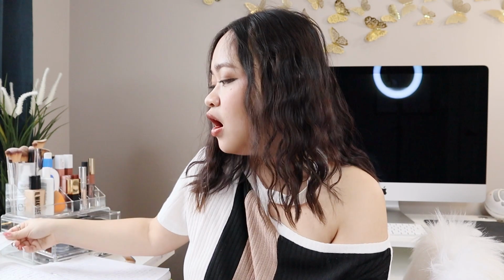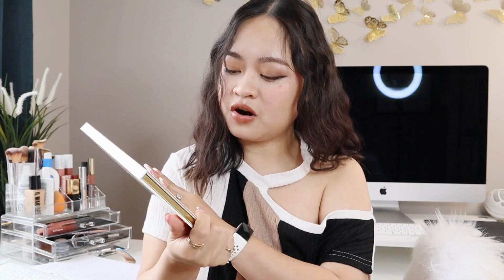Yeah, so in this box we have 5 products, but because it's my first time ordering, they sent me a gift. This is the palette. It's called Lucky Glow, and this is the bronzer and highlight palette.